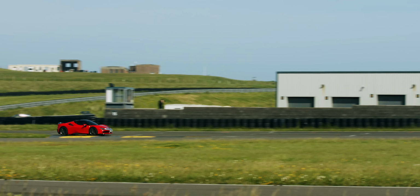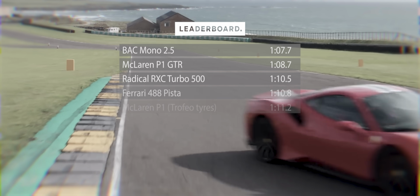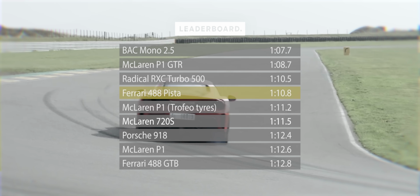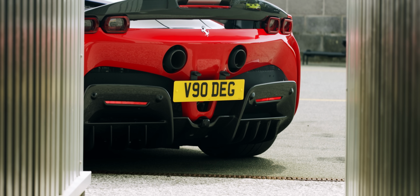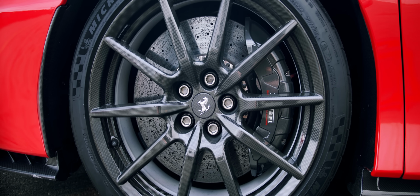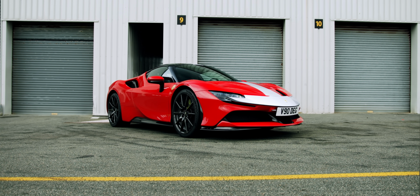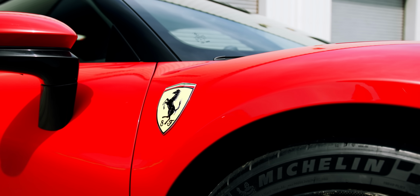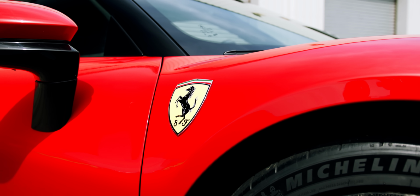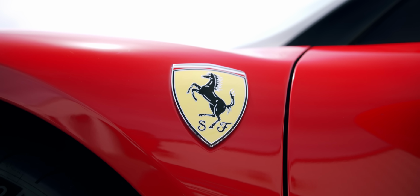We've timed quite a few Ferraris around Anglesey over the years. The 488 Pista setting the quickest time of all, with a lap of 1 minute 10.8 seconds. But in the hybrid-propelled four-wheel drive SF90, the game would appear to have gone to a new level as far as the generation of pure speed is concerned. Because despite weighing some 1,742 kilograms, the 1,000 horsepower SF is the fastest road car Ferrari has ever produced, says Ferrari. And by quite some margin around a track apparently.